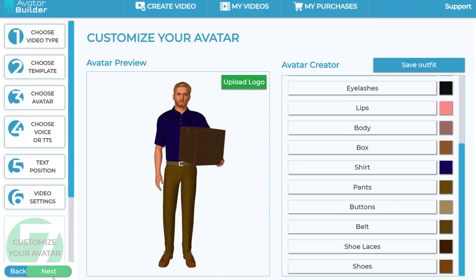Now, the cool thing is, once you've selected your options, okay, you can either save it or you can just go next, okay? Which means you can actually upload a logo here as well. So if I upload a logo here, that's going to automatically get mapped into the actual box right here. Okay, that's called logo mapping, which means every single video that you create with this avatar, you can actually put a logo, which could be for delivery services. In this case, it could be for example, an e-commerce business, which is shipping products, any brick and mortar business, and so on.